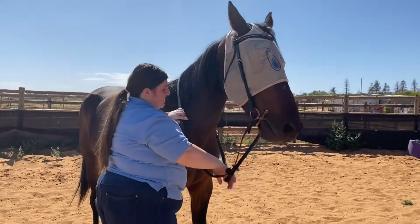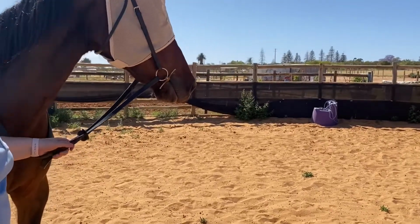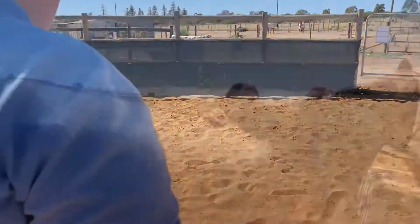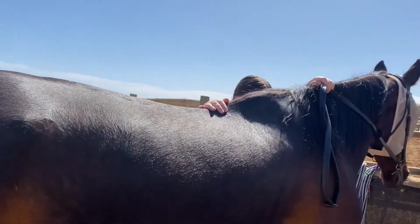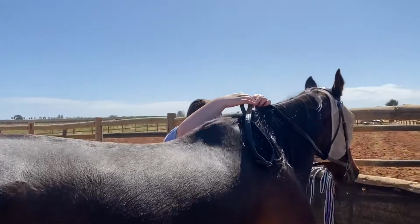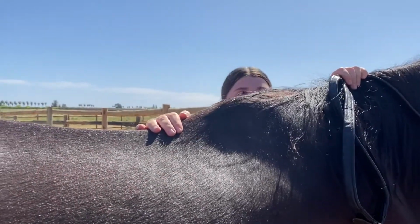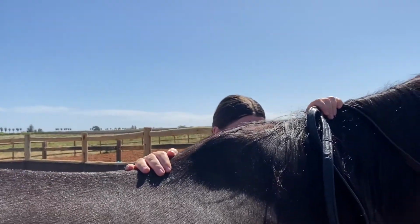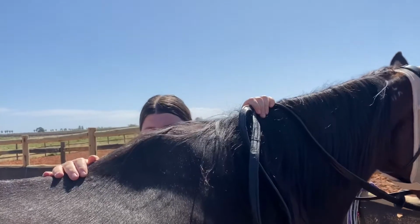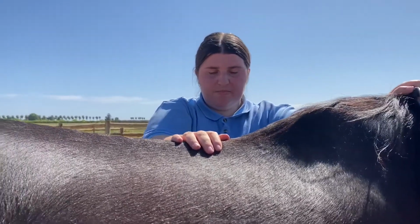Good girl. And then where's the mounting block, please? 11 o'clock. Walk forward to the mounting block. And I've got my reins tight. Not too tight, just a light contact on my reins, and I've got my hand on my horse's neck on one side with the reins in my hand, and my other hand is sort of in the middle of where her saddle would be. I'm going to step up. The first step. Good girl.